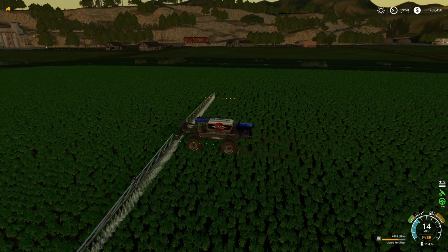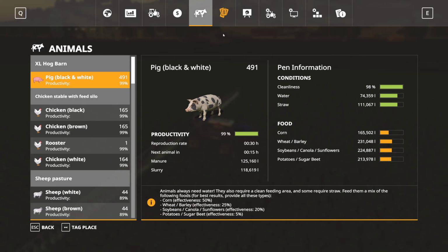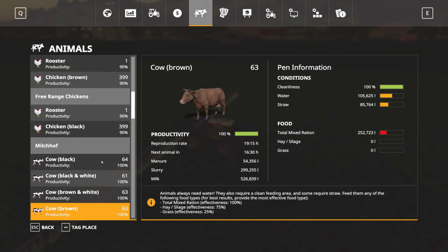The one thing I do want to check is, how are the cows doing on making manure for us? Because, all right, 54,000, that's not too bad. It looks like the cows could use some TMR pretty soon. And let's see, we're basically getting like 4 cows a day now.